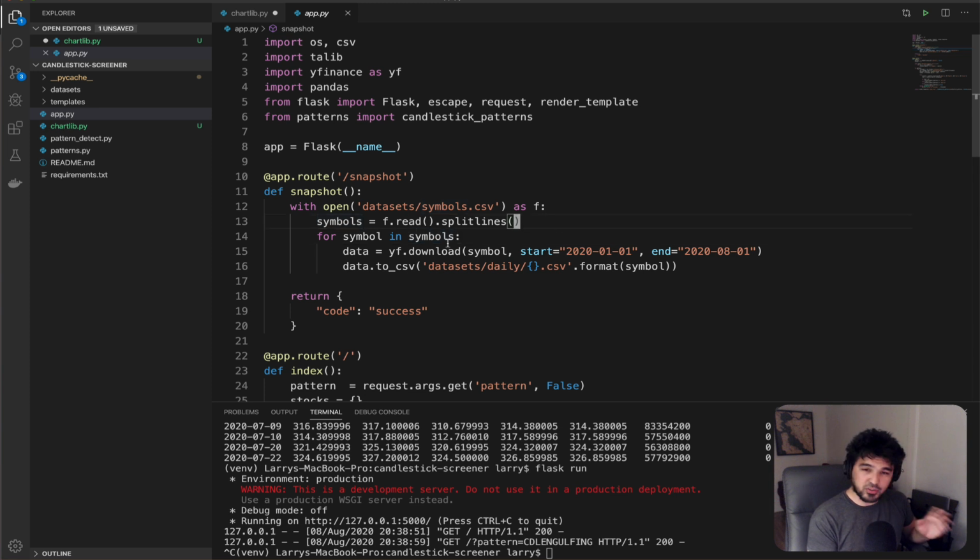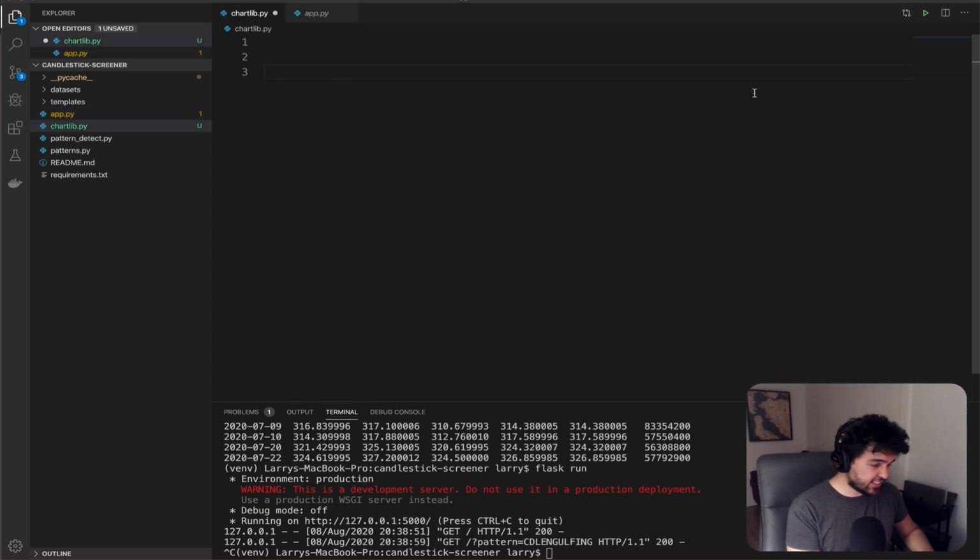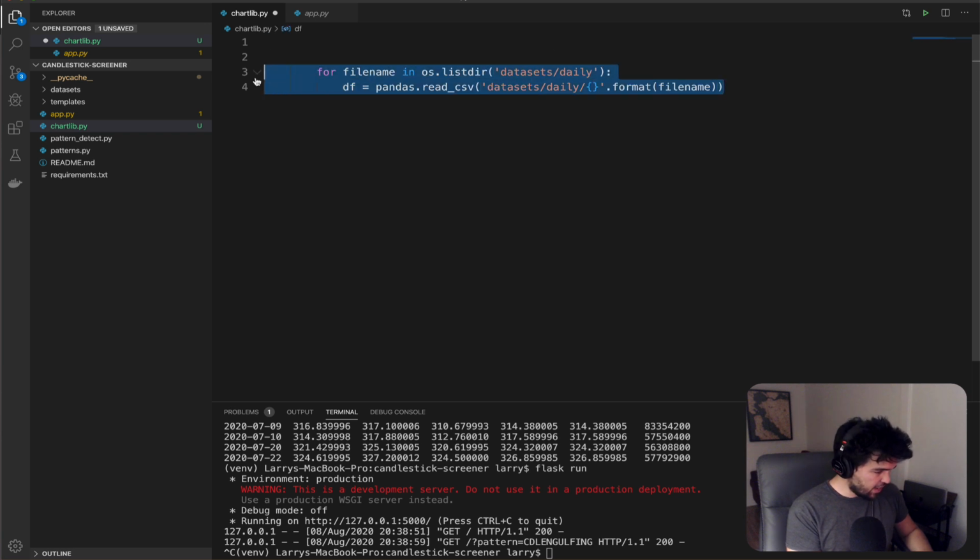And what I want to do is just read in data frames for all of these S&P 500 symbols. And since we're already doing this in the index file here, I just want to copy a couple lines of code from here. It's going to be these 2 lines of code where we loop through all the files in the dataset directory and then read them into data frames. So I'm going to paste this in here, and I'm going to indent it.